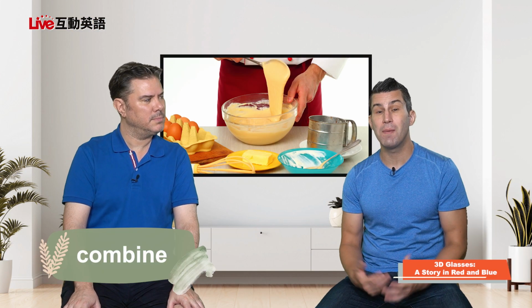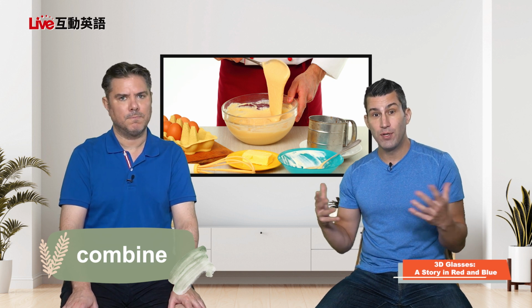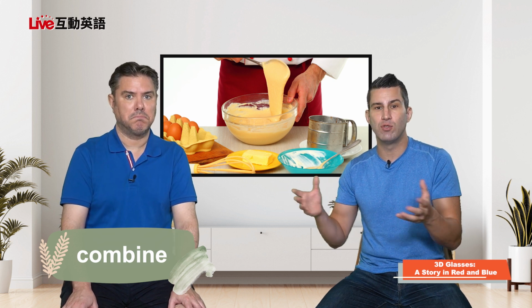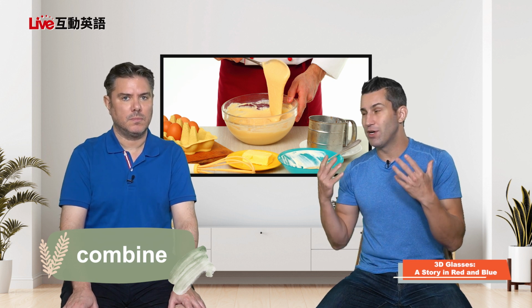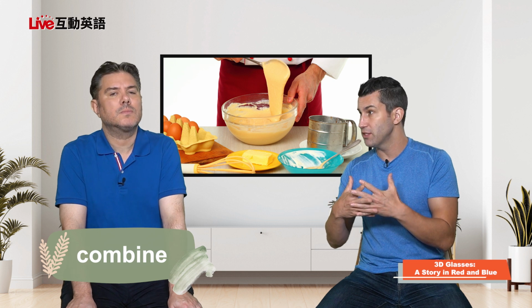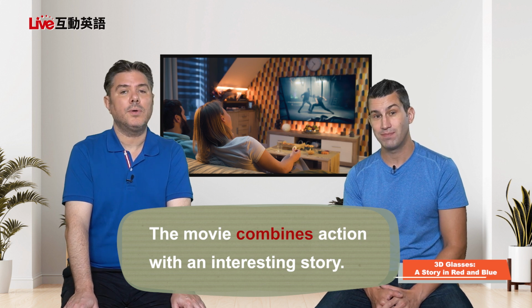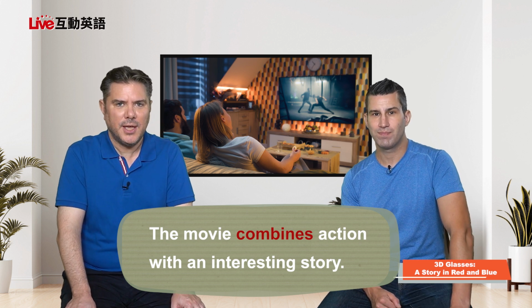Okay, so to combine means to take two or more things and put them together to make another thing. So you're making something from two or more things by mixing them together. So for the example of the movie, they're putting the two images, the red image and the blue image together, which makes it look like it's a 3D movie. Another example, the movie combines action with an interesting story. Okay, so it's not just fist fights and car chases. There's a good story in there too.